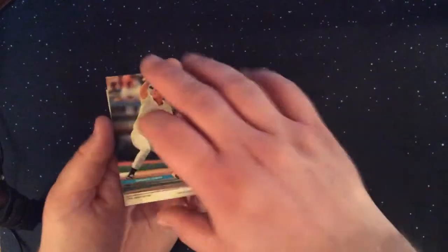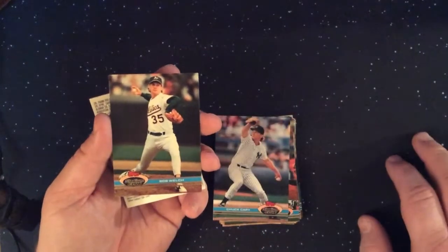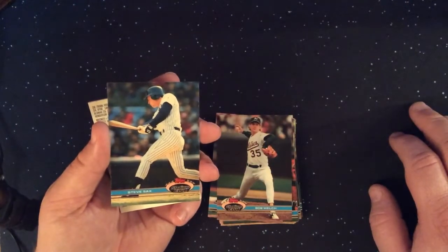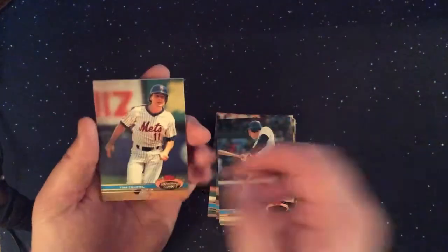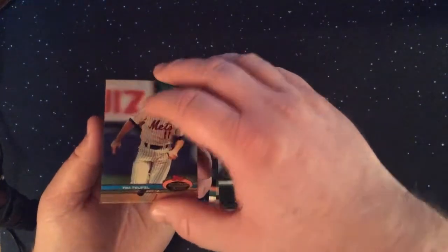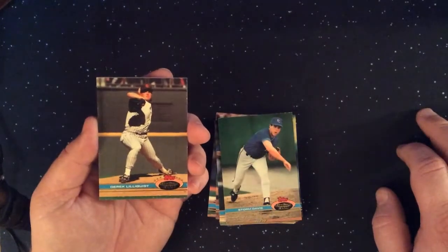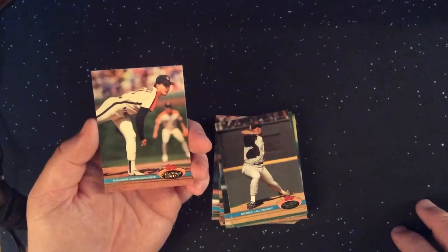Chuck Carey. Bob Welch. Steve Sax. Tim Teufel. Storm Davis. A Derek Lilliquist. Xavier Hernandez.